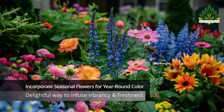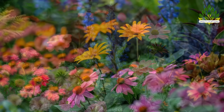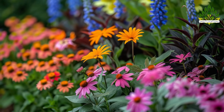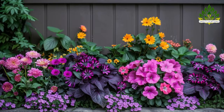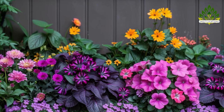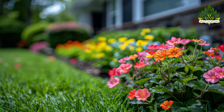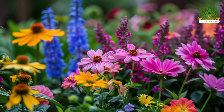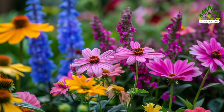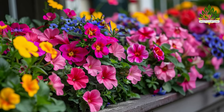Incorporate seasonal flowers for year-round color. Incorporating seasonal flowers for year-round color is a delightful way to infuse vibrancy and freshness into small garden spaces. By carefully selecting a variety of blooms that thrive in different seasons, homeowners can ensure that their tiny front yards remain visually captivating throughout the year.